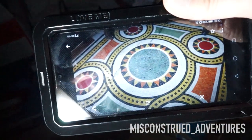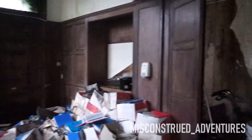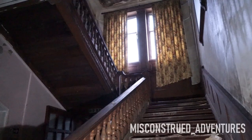See, under here there's meant to be a really nice mosaic like that. You can just kind of see it underneath all that shit. But yeah, no one cares really, either. Nobody cares.